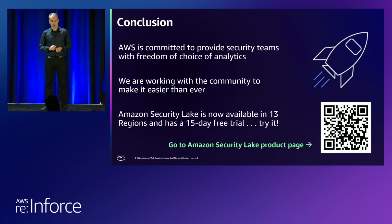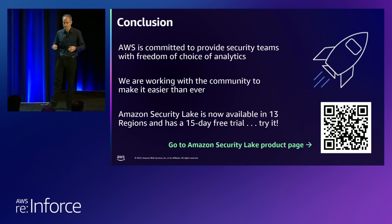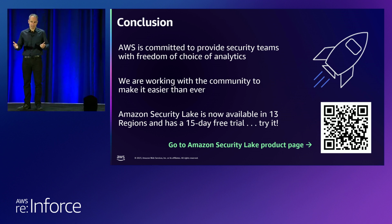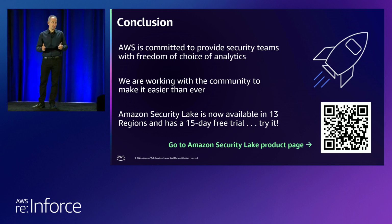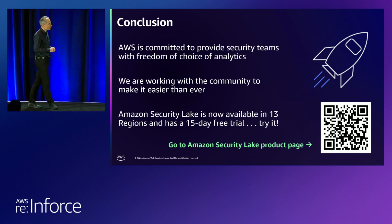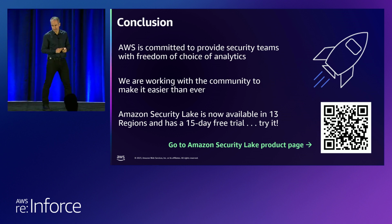And so we invite you to join. You can join OCSF, ocsf.io, and participate in the conversations around normalization. You can also try out Security Lake for yourself. It's GA, it's available in 13 regions, and something that I did not mention is that it is free for the first 15 days. For each new account that you enable, the data is free for 15 days. So really, I invite you to try it. If you use this QR code, you'll get directly to the product page.